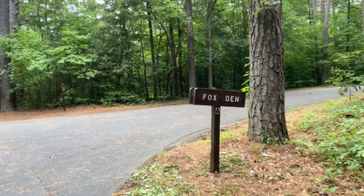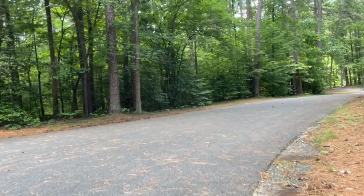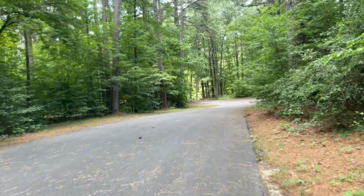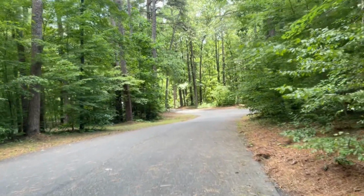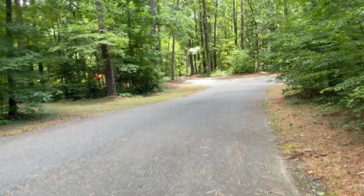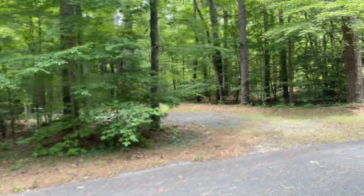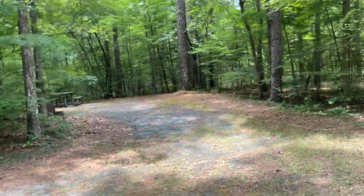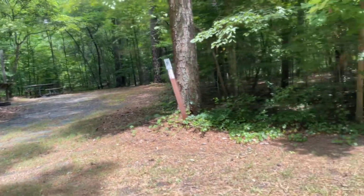This is the Fox Den camping loop at Pocomoke River State Park in Maryland. This campground walkthrough will just describe each of the sites as best I can walking through them. The first site is here. It's site 60. It's fairly level, good for small rig, very small rig, or a tent.